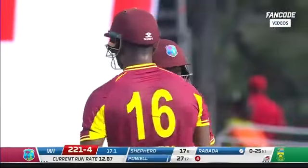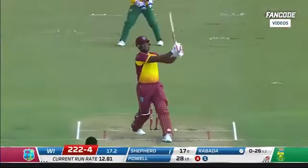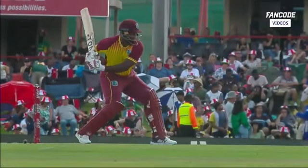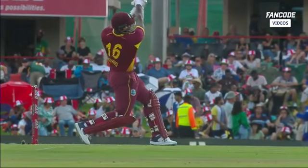It's tremendous. Come on, raw people, raw. That is tremendous wrist work. Latched onto it, air miles on that from Romario Shepherd. And it is caught. There's been plenty of those, that's for sure. Sailing over the ropes by metres. Tens of metres. And that's another one.